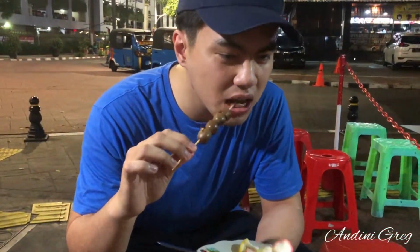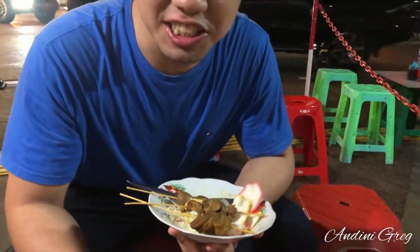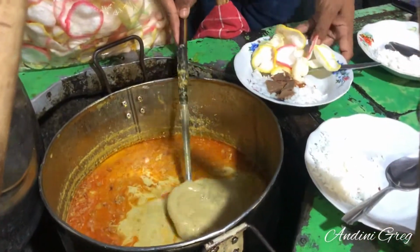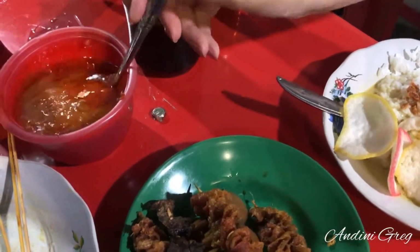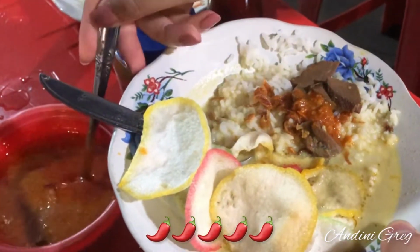Some quail eggs. Seasoned, it's good, I like it. Some street music. We had to have another one. So we ended up adding another plate. It's that good.